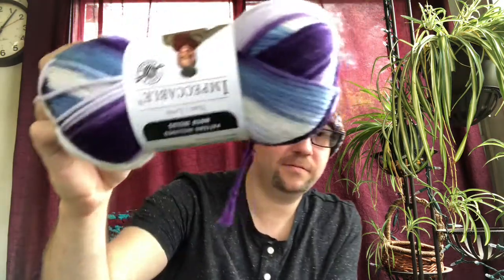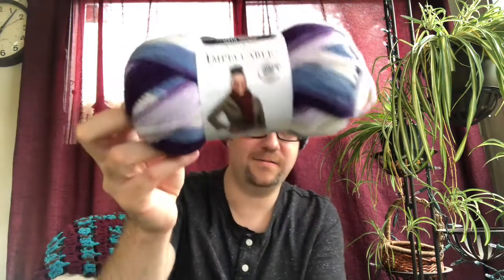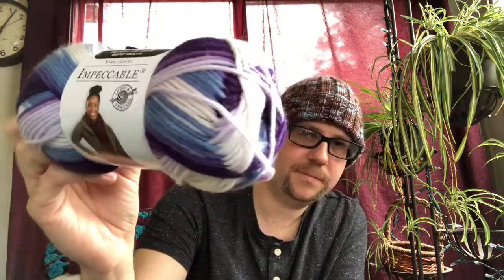Okay, back to Michael's. So we went to Michael's yesterday. So you saw the Impeccable. I got another colorway. This is a new colorway and a new logo. And this is Impeccable by Loops and Threads. And this is Purple Impressions variegated. Look at all that purple. To me it looks like blue irises. And I love flowers.